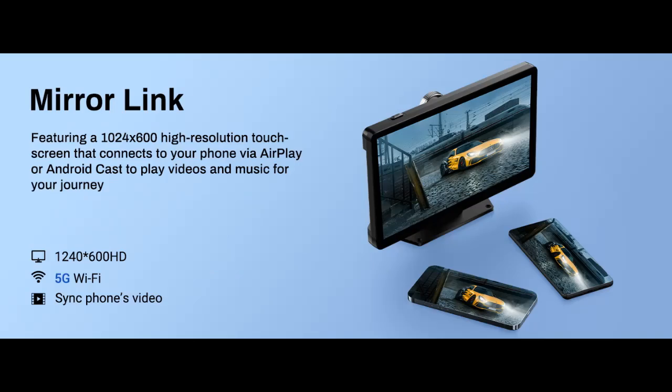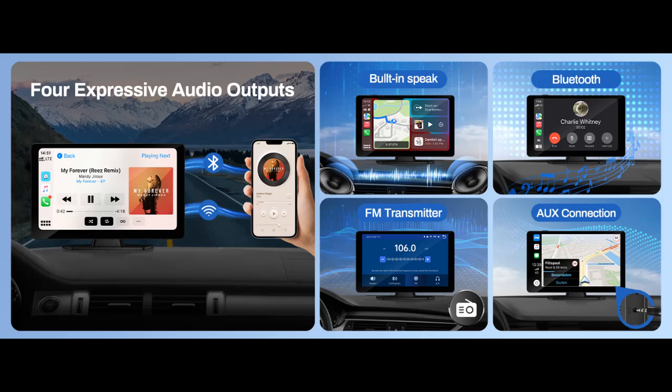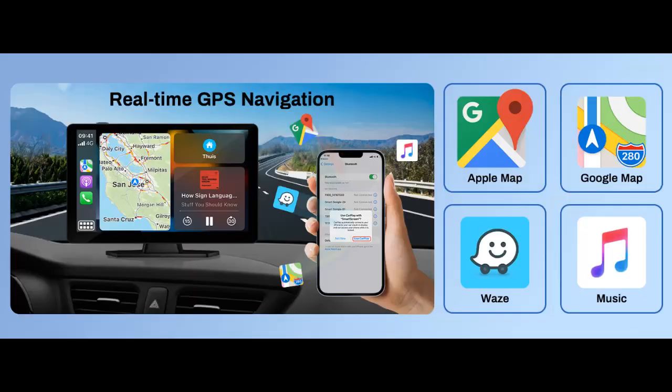Real-time GPS navigation with voice control. The portable CarPlay screen provides precise real-time location and GPS navigation without delay. It allows you to use popular mapping apps such as Google Maps and Waze after successfully connecting your phone. And with Siri or Google Assistant, you can enjoy a smarter, safer, and more fun driving experience, with calls, email, notifications, music, and more at your fingertips.